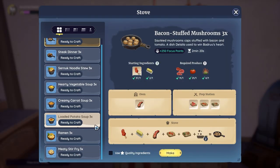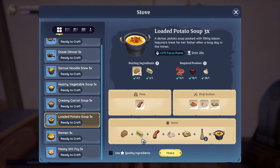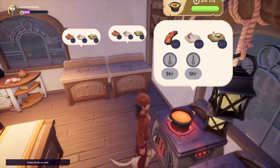Now, some of these recipes get a little bit crazy. Look how much we've unlocked. This is feeling so good. Look at how intense this recipe is. So we need to make chopped meat, onions, and garlic. We need to make bacon in the oven. And then we've got to stir twice. So I think we got this.